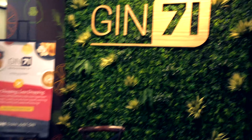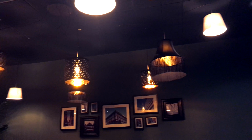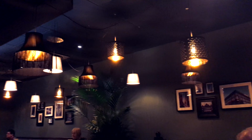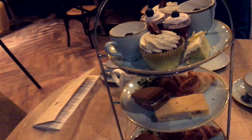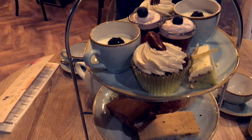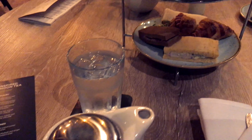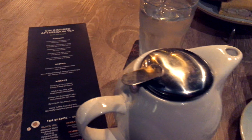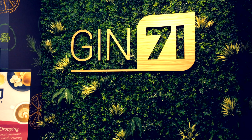But Gin 71 is new to House of Fraser, and they were offering a gin-inspired afternoon tea. So everything on the menu was either inspired by the botanicals or included gins. So it would be gin-soaked smoked salmon on your sandwich, or gin-infused fruit in your scones, or gin-infused topping on your cupcake. It was so good and so fun to try a themed afternoon tea. And if you're near Gin 71, definitely try it. And if you're not, then why don't you make your own? Because it's always so much fun to finish your day with just something a little bit different.